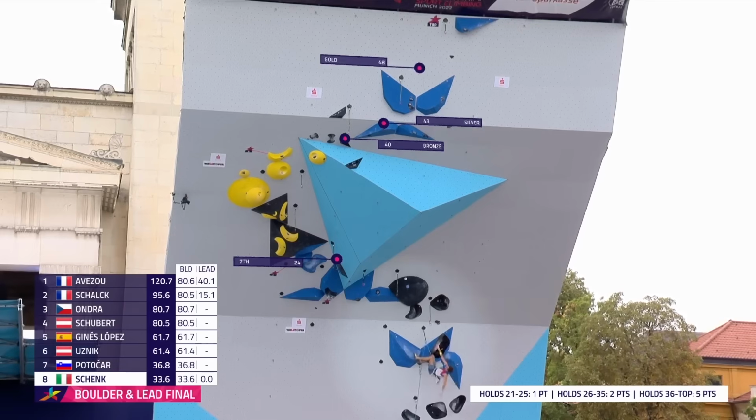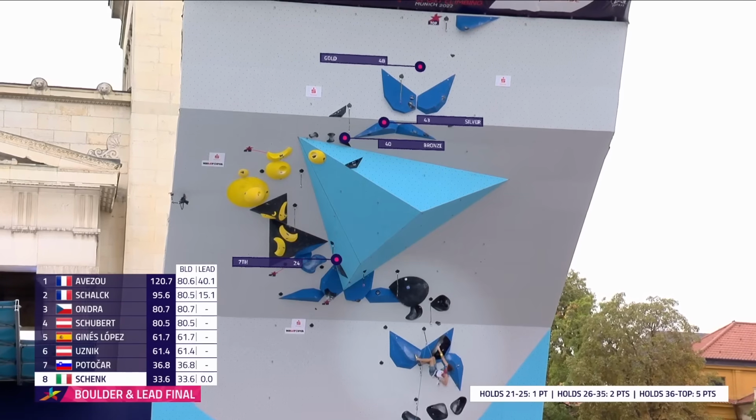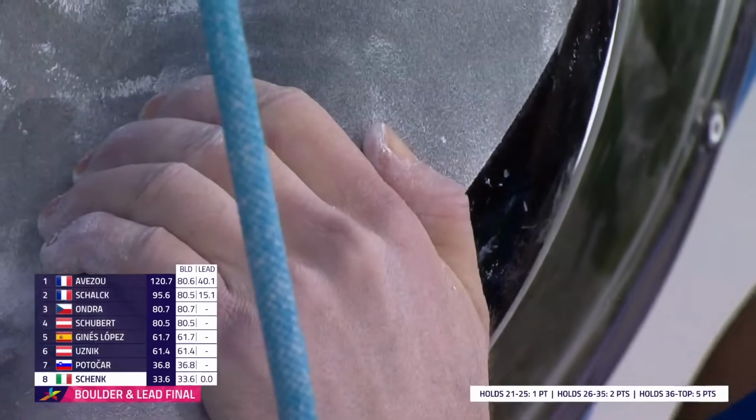So look at that score, 33.6 is what he's got. And there is the positions he needs to get to. So goal at the moment anyway. So we need to get pretty much to the top of the wall to get into provisional goal. Yeah.